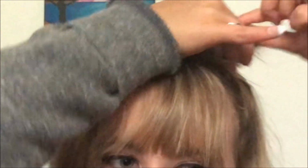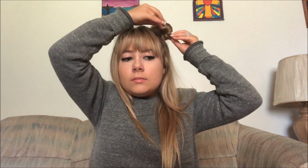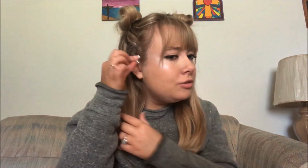And then just tie that off. My goodness. I'm gonna go get a bobby pin. It's okay. The problem when doing stuff like this is that it's hard to do the exact same on the other side. Bobby pin behind her ear. Okay, it's in. This one I'm just probably gonna leave down.